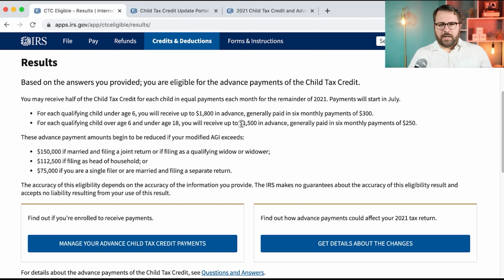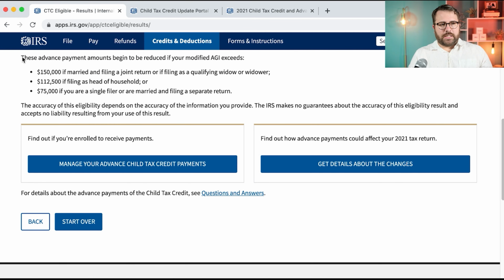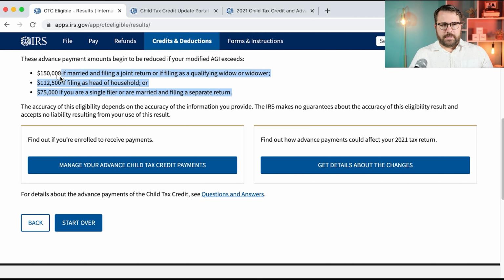You will receive up to $1,500 in advance because the full credit amount is $3,000. Half of that, $1,500, is paid in 6 monthly installments in 2021, so $250 a month from July through December, and then the remaining $1,500 claimed as a credit on your 2021 tax return. We've talked about the income limitations as well. These income limitations are only for the excess amount over the $2,000, right? We talked about that in my original child tax credit 2021 video. If you've seen that one, you know what I'm talking about. If you don't know what the phase outs are, be sure to watch that video because there are 2 phase outs for this.